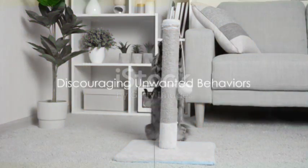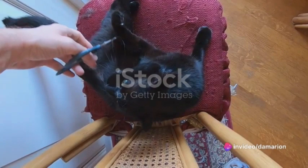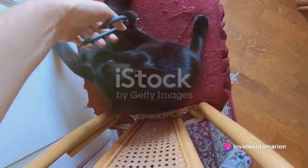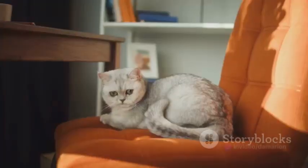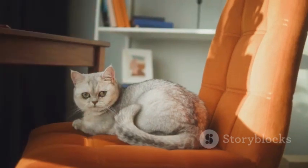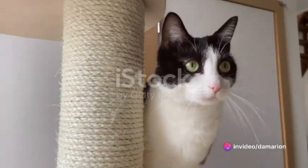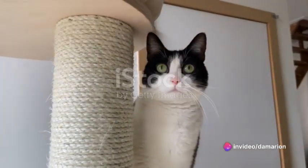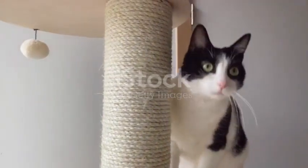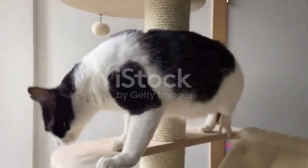Now that we understand cat behavior, how can we discourage unwanted behaviors? In the world of feline training, it's critical to remember that cats are not like humans. They don't associate actions with moral values like right or wrong. Instead, they associate actions with consequences. A cat doesn't understand that scratching your favorite chair is bad. What they understand is that if they scratch the chair, they might get sprayed with water, for instance. So, they learn to associate the act of scratching the chair with an unpleasant consequence.